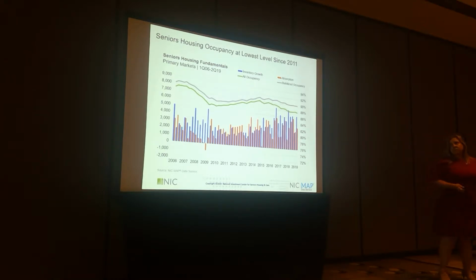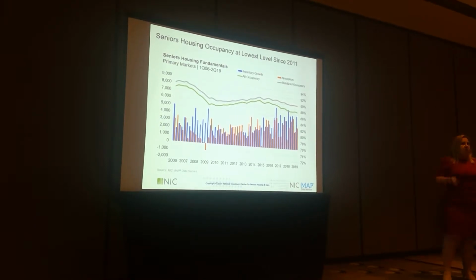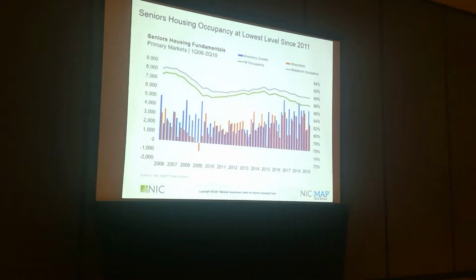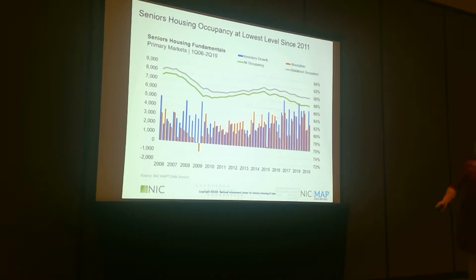At that point, it was kind of the top of the cycle, and seniors housing construction really took off, as you can see by the spikes in the blue bars, which is the net inventory growth. Unfortunately, for most quarters, absorption was not able to keep up. It was strong, but just not strong enough. And hence, the occupancy rates began to fall, and they fell even more dramatically, or faster, just in the past few years.